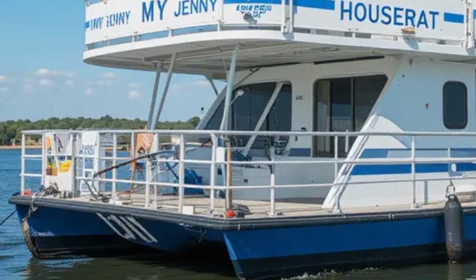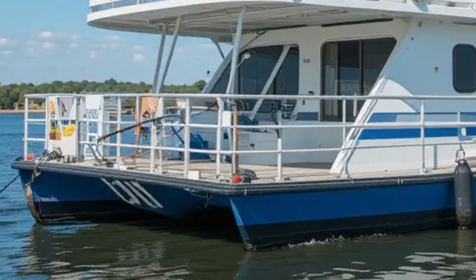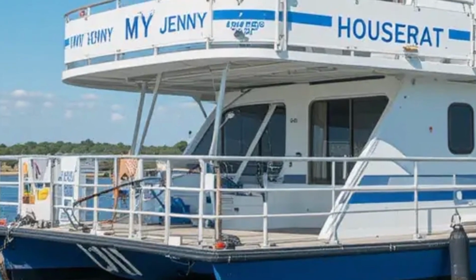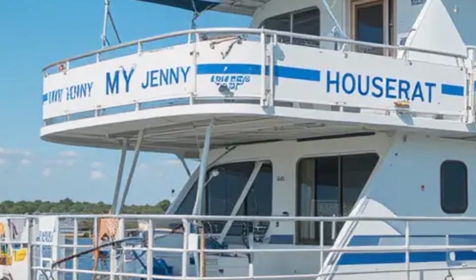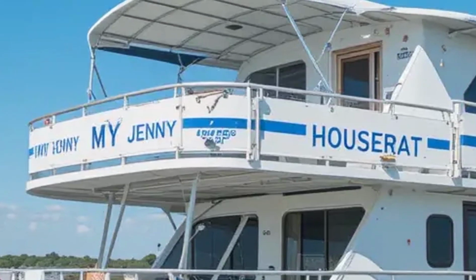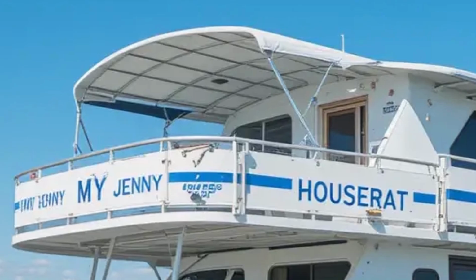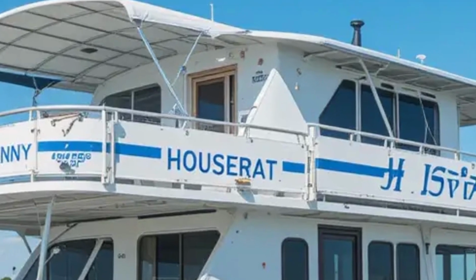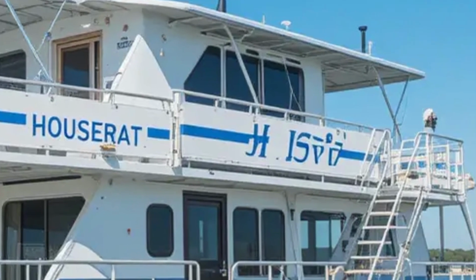Most models come with inboard engines, often twin engines for better control, like the twin Volvo 350s you might find on an 80-foot model. These engines typically range from 130 to 470 horsepower, depending on the size of the boat, which is plenty for a vessel this size. For comparison, a smaller model might have something like a 130 horsepower Mercruiser, while a larger one could go up to 630 horsepower for more power.